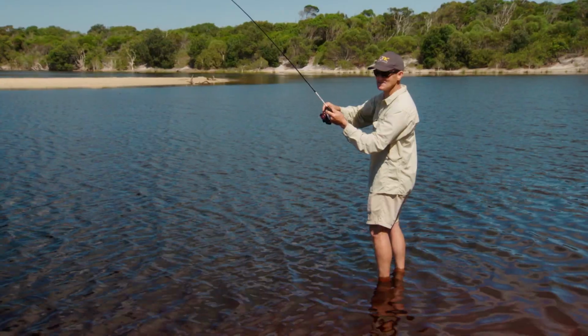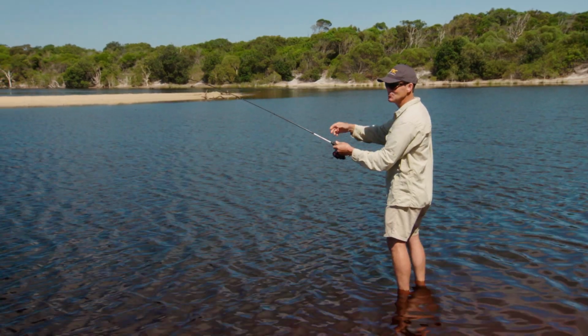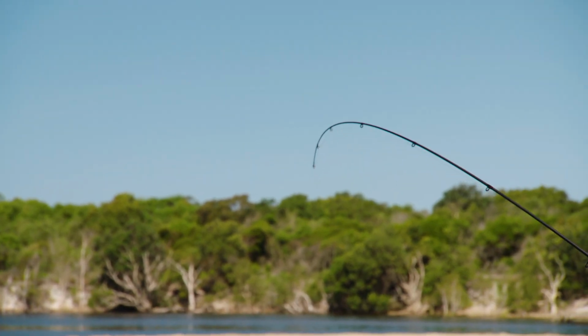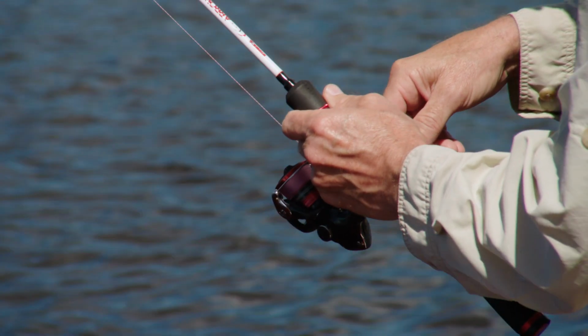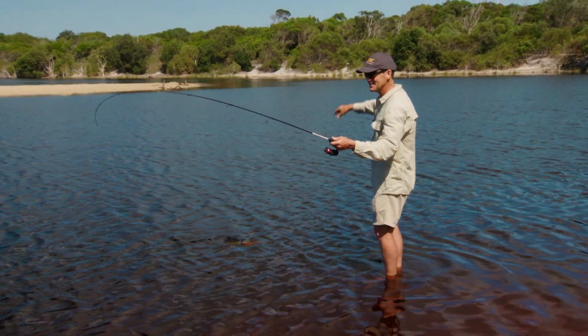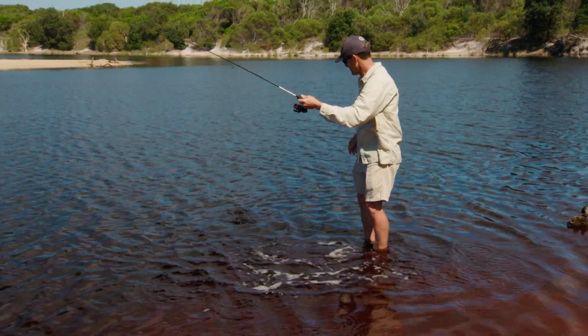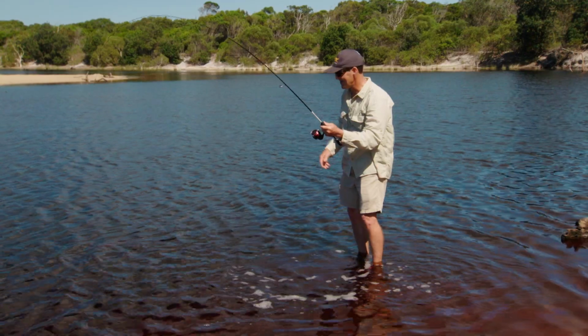I was happy enough just fishing in these beautiful lagoons along the ocean side of Bribie, but now I've got a fish on, it's even better. This is such a user-friendly environment, walking on the beach, beautiful pristine areas, and a wonderful dusky flathead, which I'm going to let go, but I'll swim him up here.